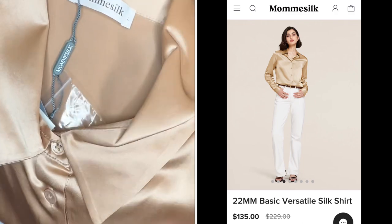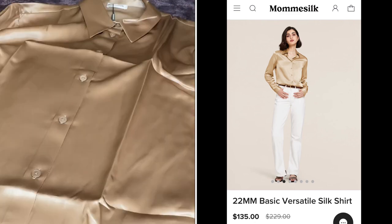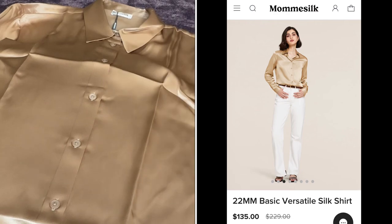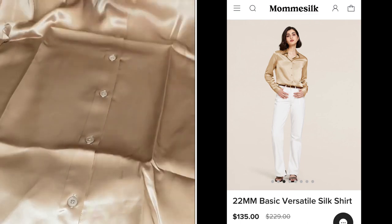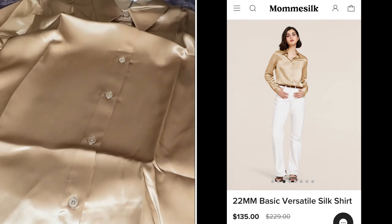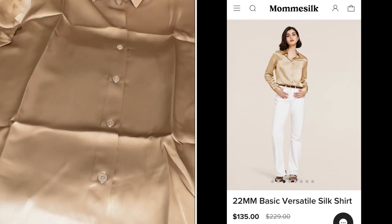So this beautiful silk blouse, the color that I chose this time is light camel. It's the most basic and classic silk shirt. You can pair this with a white trouser or jeans or a skirt, and I can definitely wear this at the office. This is perfect for corporate attire, especially when I have meetings or presentations. This is the perfect attire for work, and not just for work. Actually, I can wear this casually or dress it up.